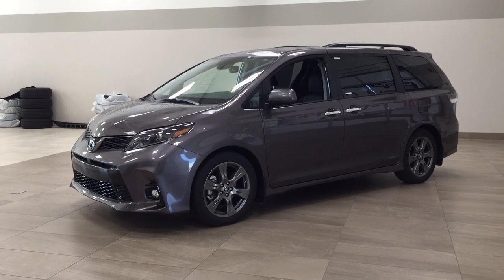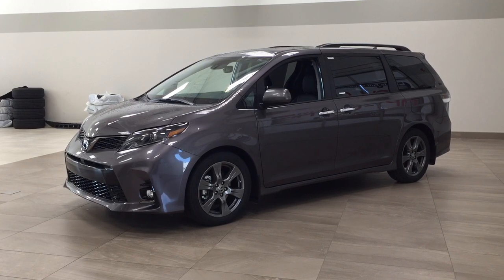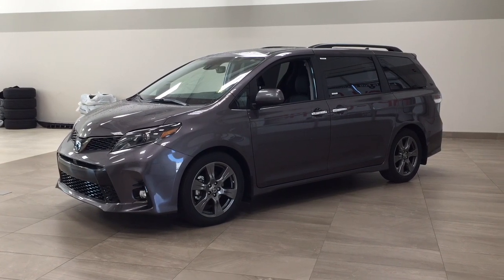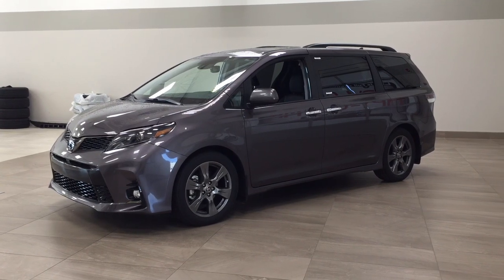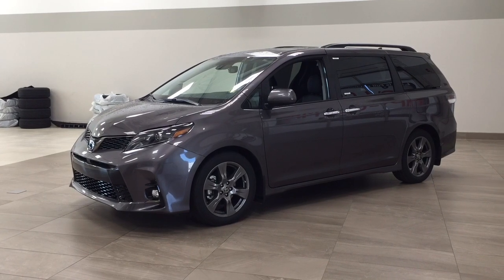Today I'm going to be showing you this new Toyota Sienna SE. Now the most notable features on this SE is its power sliding rear doors. You have your heated front seats as well as your blind spot monitoring. Now I'm going to go through a couple more features on the inside and outside of the vehicle just to get you better familiar with this new Toyota Sienna SE.